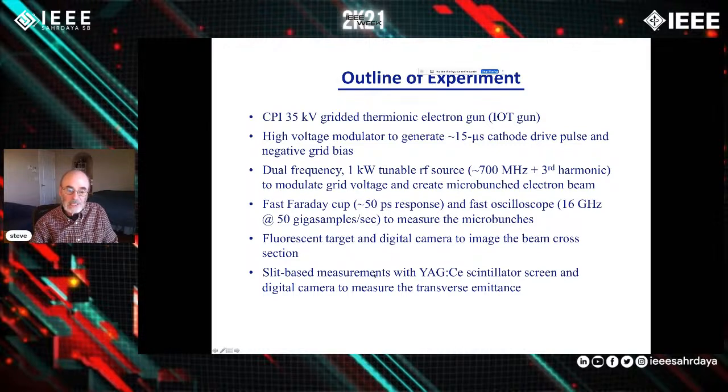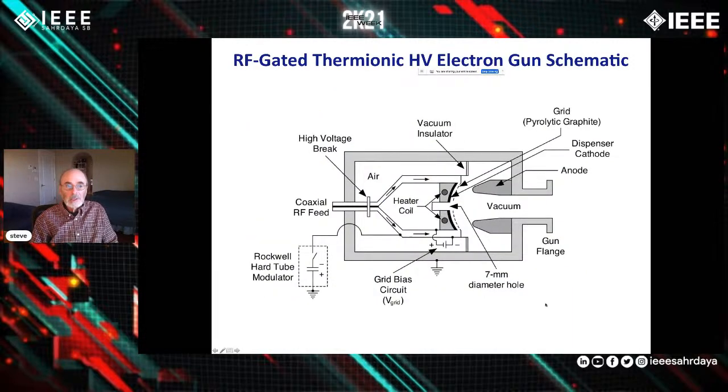And finally, slit-based measurements using a cerium-doped YAG scintillator screen, and again, a digital camera as part of the system to measure the transverse emittance. So those are the components. Now let me show you a schematic of the gun itself.